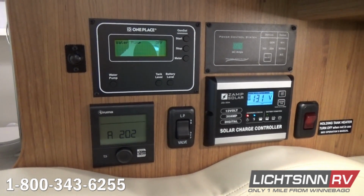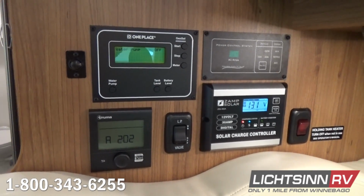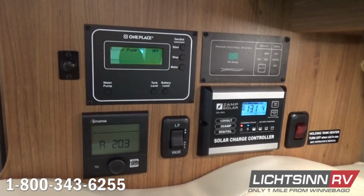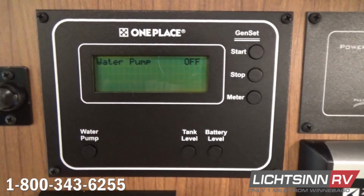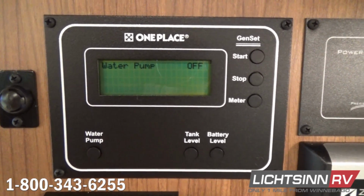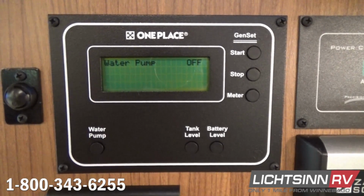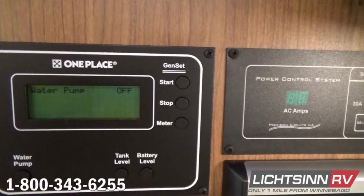We have controls to start and stop the Cummins Onan 2800-watt micro-quiet gasoline generator that sips fuel off of the top 3/4 of the 24-gallon fuel cell. Off to the right, we have the Powerline energy management system, so that if you do have to downgrade to 15 or 20 amp service, this will manage your power for you as opposed to throwing breakers. Here off to the left is that one-place panel. Working our way from the left to the right, it includes the 12-volt on-demand water pump switch, tank level readouts for that true level holding tank monitoring system, battery readouts for the dual AGM absorbed glass mat batteries, and controls to start and stop that Cummins Onan 2800-watt micro-quiet gasoline generator.